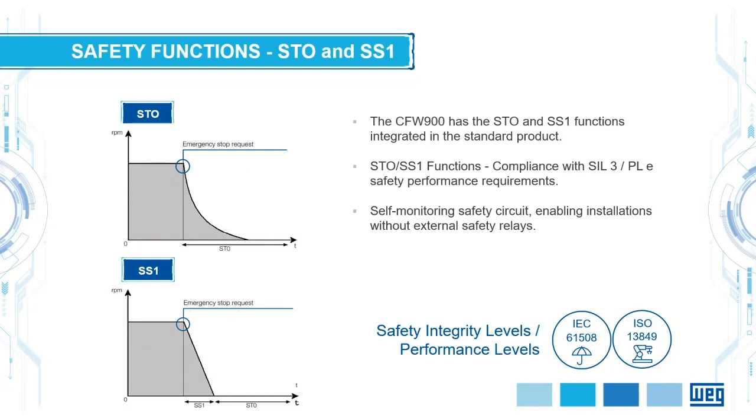STO functionality and SS1 functionality are safety features available with different variable speed drives from WEG. And in the CFW900, it's available as a standard. STO means that when an emergency stop is required, the drive will remove the torque from the motor, releasing the motor to stop as close to stop.